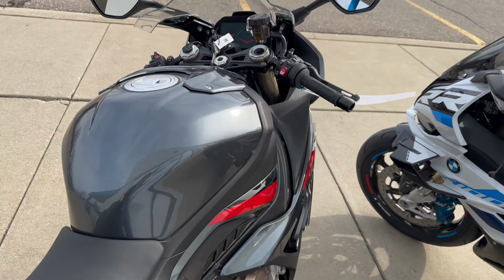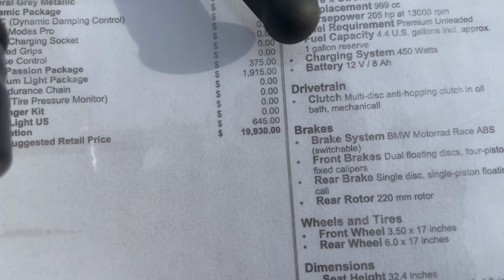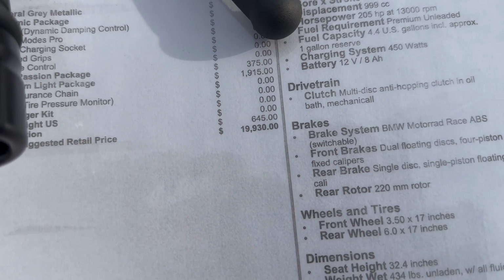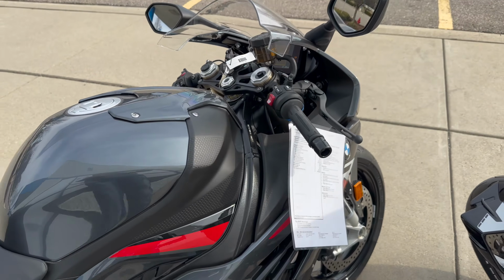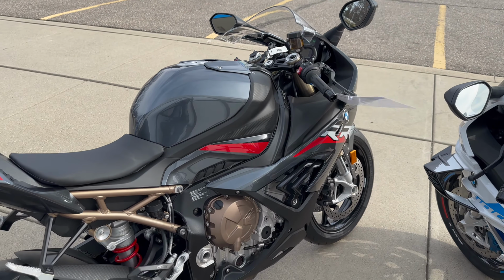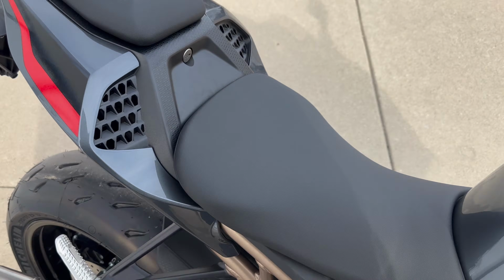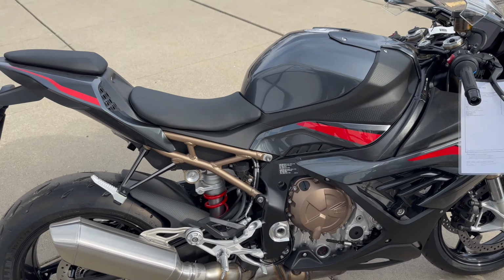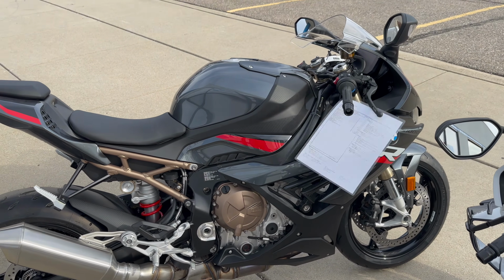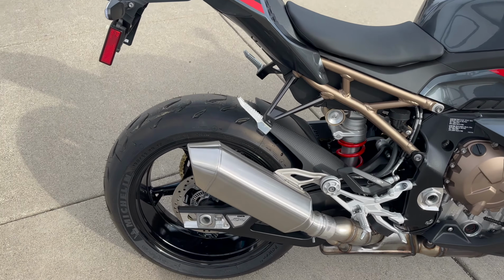So this is a premium model motorcycle, and we will get into the price on this motorcycle. At its current stage right now, as a 2022, it is locked in at $19,930, which is a phenomenal deal when it comes to buying a brand new motorcycle with 0 miles on it. And it is still a very modern motorcycle. It's up to date, and I will explain why.